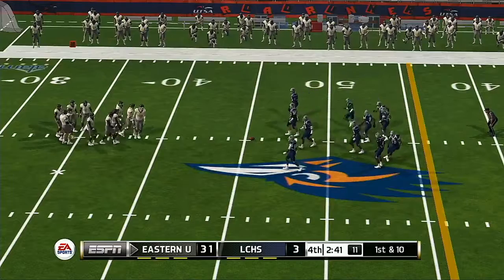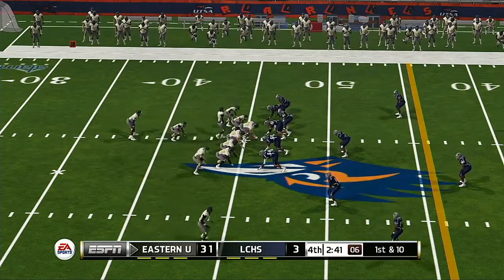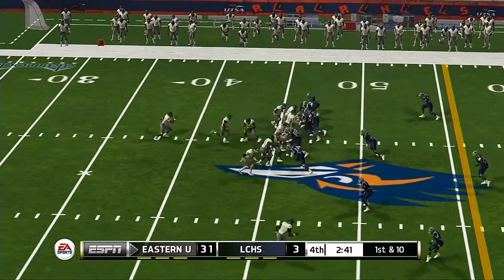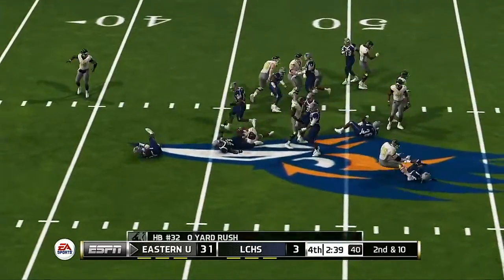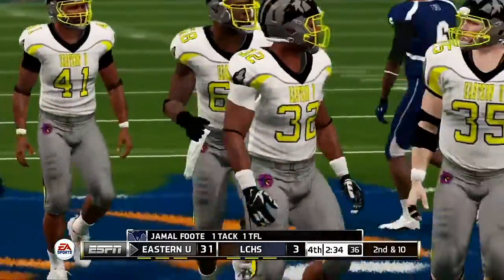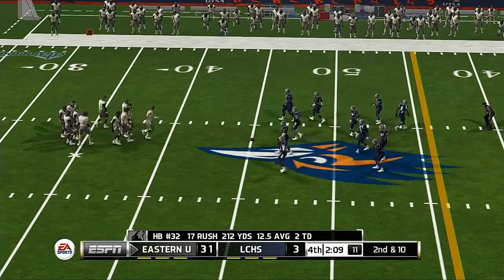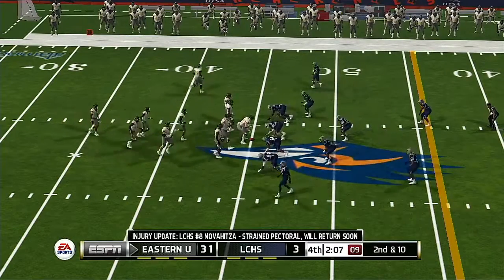Both teams are playing out the stretch here. You want to get experience for guys who normally don't get in the game and try to avoid injuries. Oklahoma. Straight in the middle, and he meets the defense. No gain on the play. That makes it second and 10. Ball on the 45-yard line.